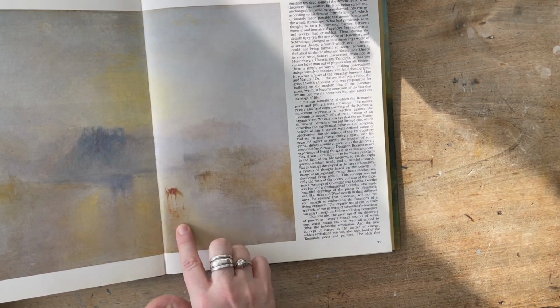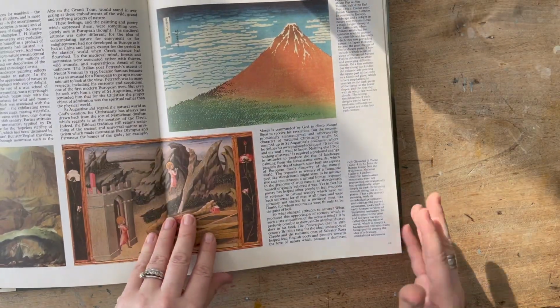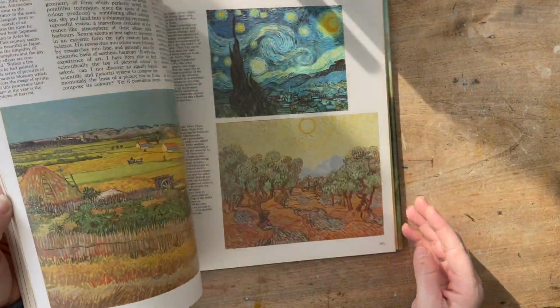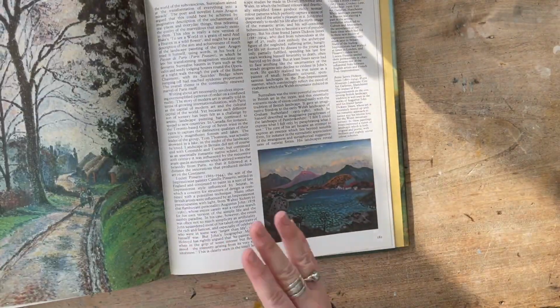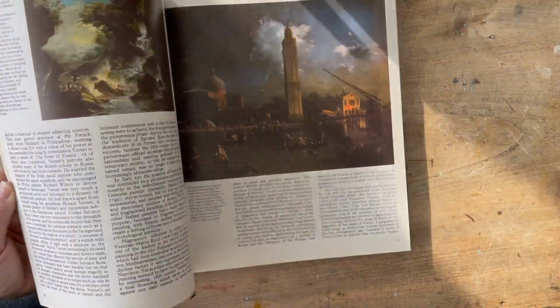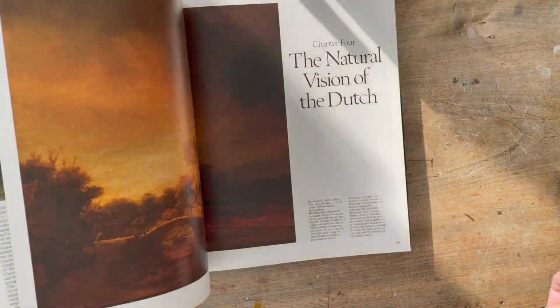Oh, I love this Turner painting with just the simplicity of the cow. It looks like different varying styles and eras. We've got Impressionists, the Hudson River School, Post-Impressionism. Well, a lot of my books are on strictly Impressionist paintings. This is a great way to learn what happened before and after that, and to again discover some other artists along the way.